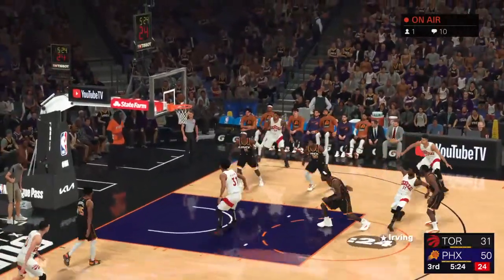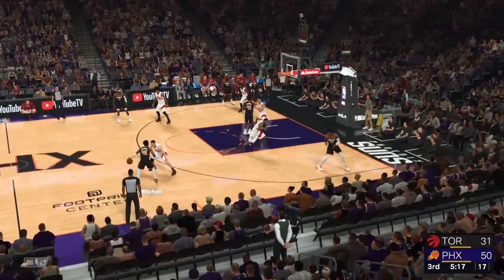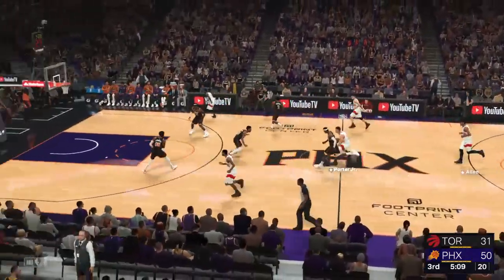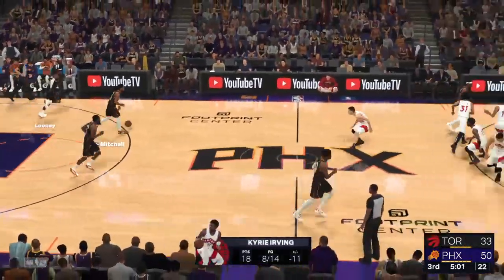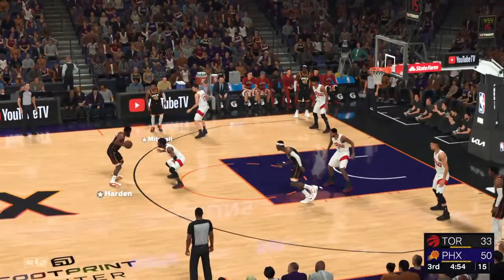Here's Irving. It's hauled in by the Suns. Duren's got 4 rebounds now tonight. Mitchell against Bogdanovich. Porter with the steal. He feeds it to Irving. And that one drops for him. 18 points for Kyrie Irving. Efficient performance from him. Not the case for everyone else on his team. Mitchell finds Harden.